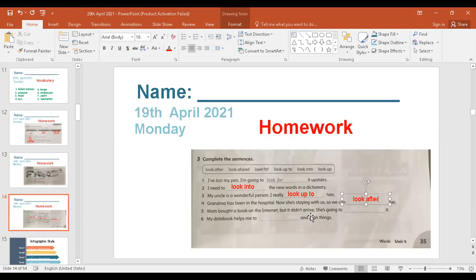Okay. Number 5. Mom bought a book on the internet, but it didn't arrive. She's going to look. What's the answer? Look into, look up to, look up. Sure. Yes. Why look into? That's why.